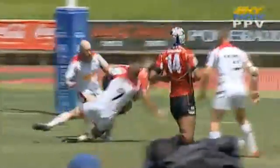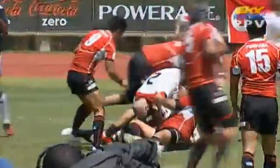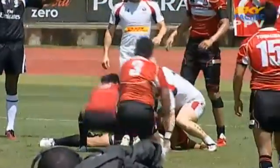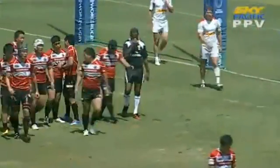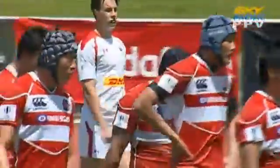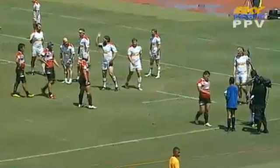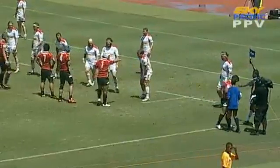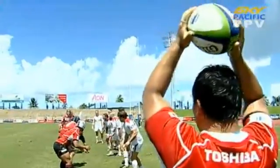Canadian hooker is not releasing the ball. Good play by the Japanese team. A lot more continuity there from the Japanese. As we see that once again, he spun it out quickly. That was Kosuke Horikoshi, the captain. And there's the culprit, Ray Buckwill. Japanese have to have a quick recycle of the ball and try to move this big Canadian foot back around.